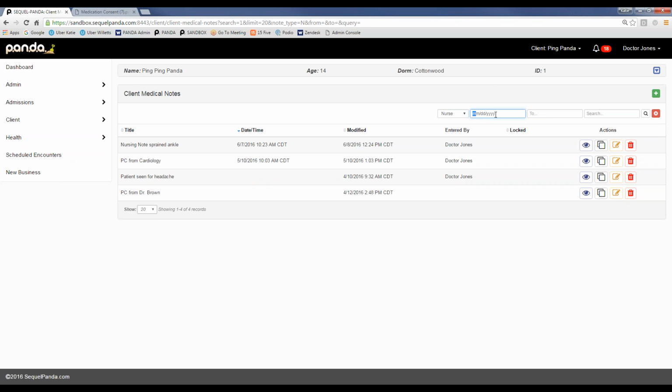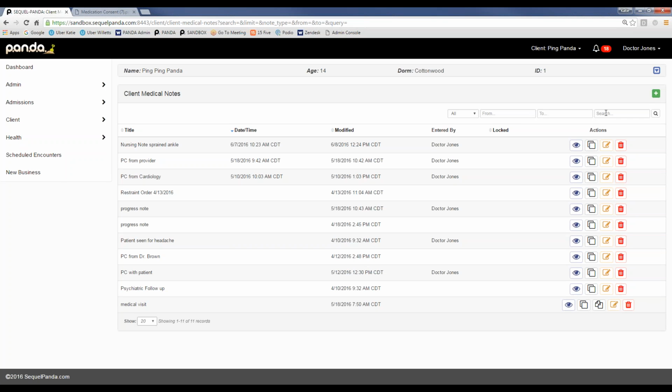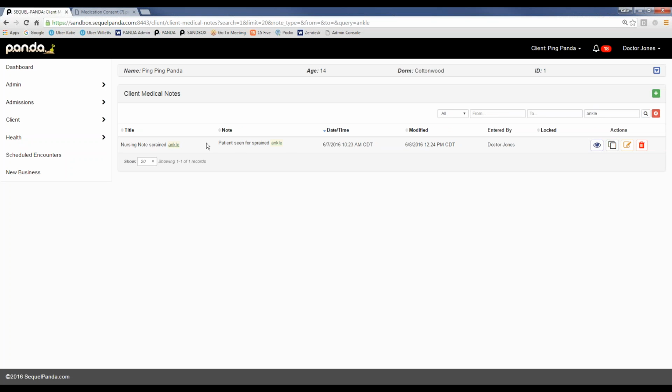You could sort by the date field. Say you wanted to look for all notes that have been entered in the past 30 days, if you wanted to view it that way. Or you can also search by keyword, which I think is kind of helpful. Let's say I wanted to search by ankle because I know that this patient had an ankle injury and I wanted to follow up on that. And it's going to identify that note. It's going to highlight the word that you have searched for. So all of those I hope are really helpful.